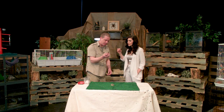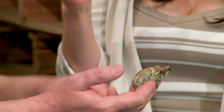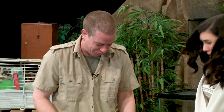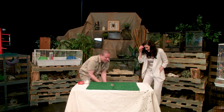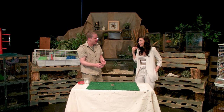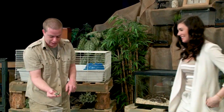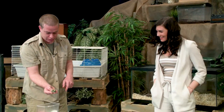Did you say he's also got the skin that absorbs? It does absorb, being amphibian, so we're not going to touch him too much. Flying frog coming at you. Sorry. Yeah, they're jumpers. See, look, even for a little guy, he can jump pretty far. 3, 2, 1.